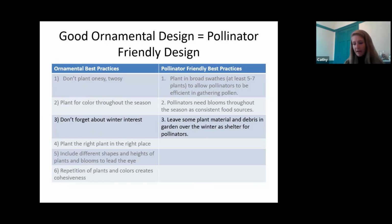So leaving your herbaceous material up so that the larva that's in the stems can go ahead and overwinter is very positive. There are a number of different butterfly species here in Virginia that overwinter in their chrysalis. So they attach to woody material and then they stay in that material over winter, as well as some of our pollinators are down in the leaf litter. And of course your birds want to go ahead and collect seed. So you don't want to take that seed away. You want to leave that plant material up.